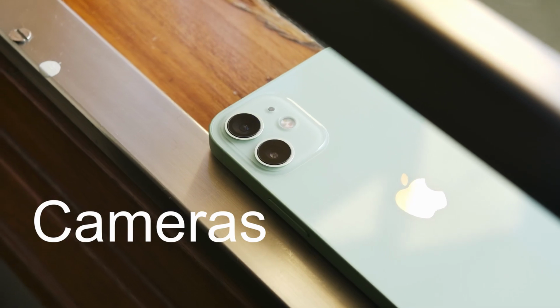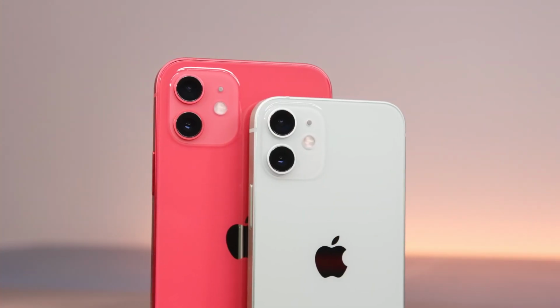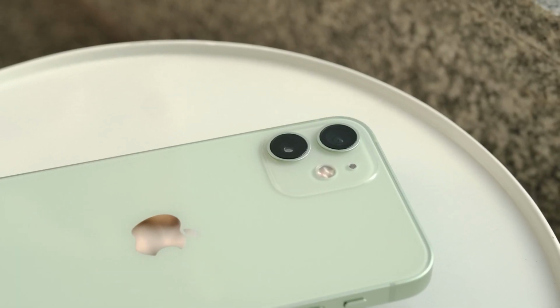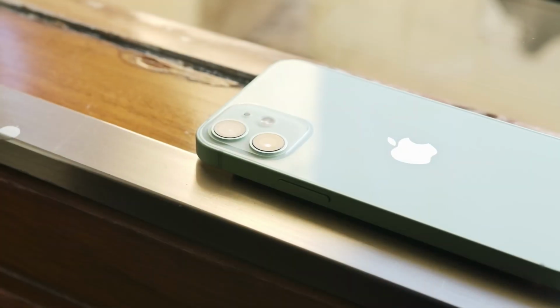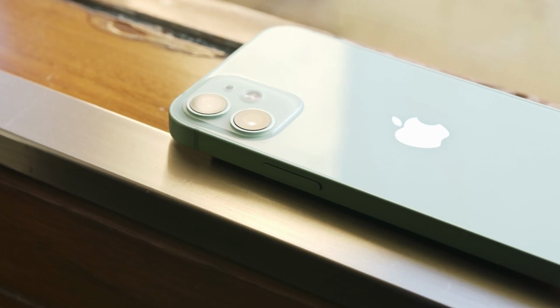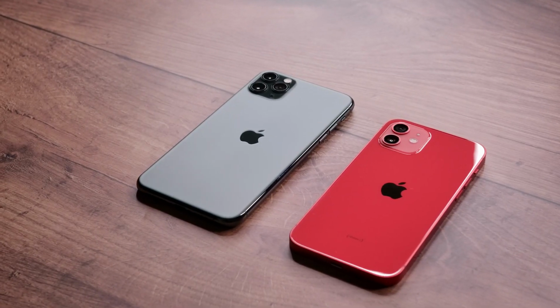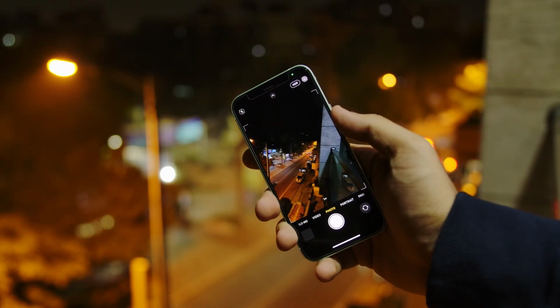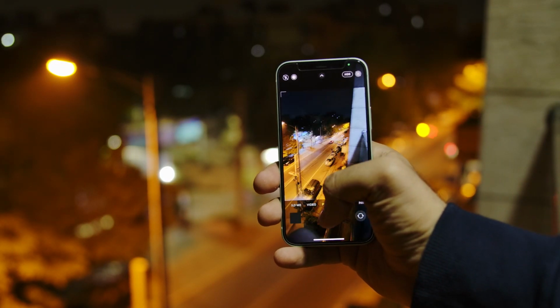Let's talk about the cameras now. The iPhone 12 mini sports the exact same camera setup as the larger iPhone 12. It has two 12-megapixel cameras on the rear, an f1.6 primary snapper and an f2.4 ultra-wide camera. Both cameras have been improved over the iPhone 11 series. Let's find out how they perform as we talk about the photos first and then move on to the videos.